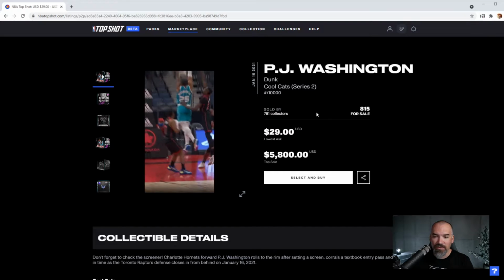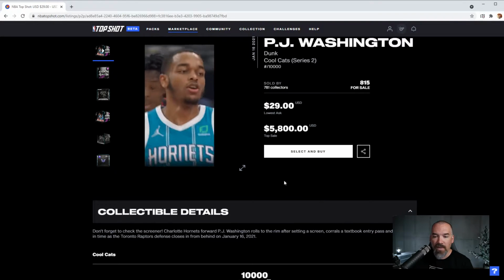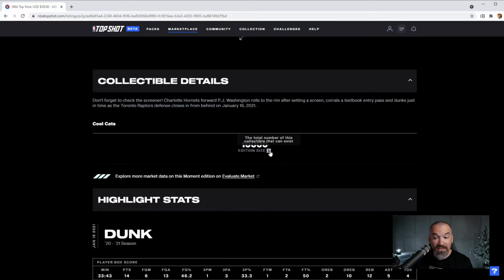And so some of these other ones, people are just listing it for a silly price and whatever. That's fine. They could do their thing. And so then you can select and buy if you really like PJ Washington and you really want the Cool Cats card, that's fine. And then it tells you the details around the collectible edition size. That's another thing that contributes to value. And so this one, there's only 10,000, which means it's more limited than many other ones. And then another thing that's really cool here, evaluate.market will help you get a sense of the value of some of these cards as well.